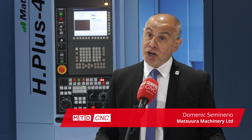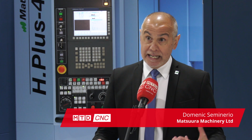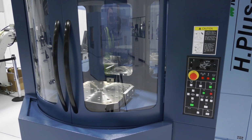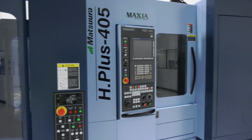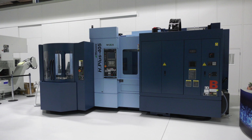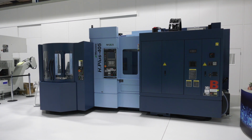Well, what we're saying is from single table to multi-pallet. As we've done many times already over the last 10 or 15 years, customers are using vertical machining centres, rows and rows of vertical machining centres with lots of operators. We're saying step up from a single table to a multi-pallet horizontal machining centre, which will allow you to do the work of 3, 4, sometimes even 5 vertical machining centres on one machine.